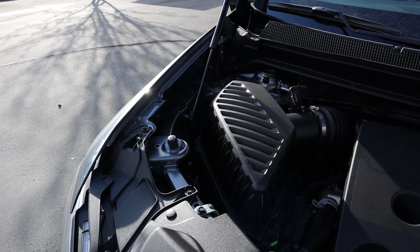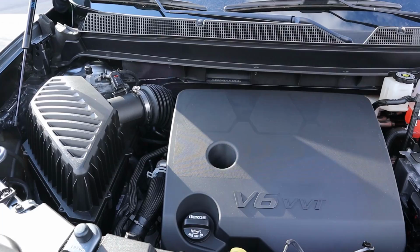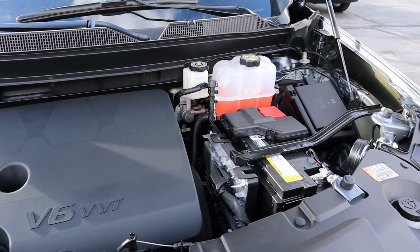Under the hood here, we have a naturally aspirated 3.6 liter V6 that goes through a 9-speed automatic transmission. Fuel economy is 17 around town and 25 on the highway, with power outputs being 310 horsepower and then 266 pound-feet of torque.